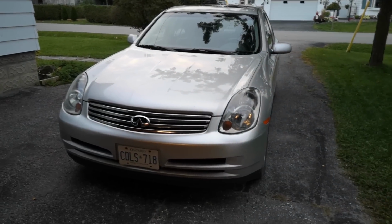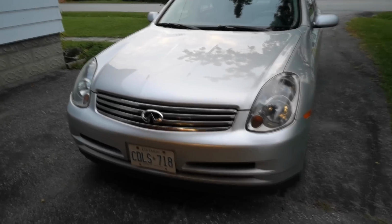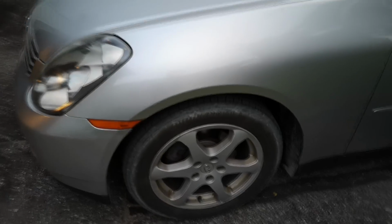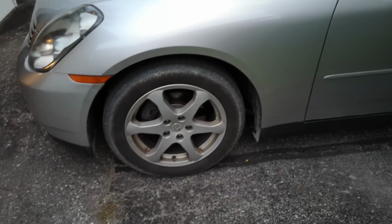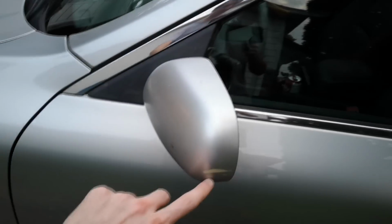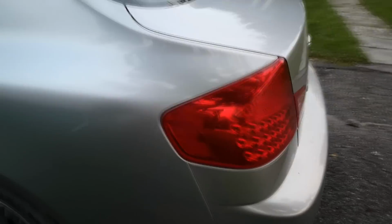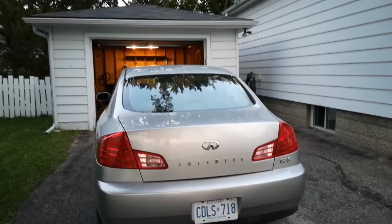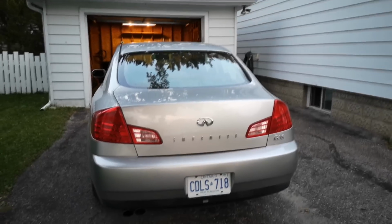So yeah, like I said before, it's a 2003 Infiniti G35. This is the 3.5 liter V6. I cleaned it yesterday, but I work on a construction site, so it's gotten dirty almost immediately. It's got a couple of marks on it. It's not perfectly clean, but it's pretty good in terms of rust and things like that. Again, back wheel quite dirty. And then the car itself and the garage, just like that. So you can kind of see what we're working with here.